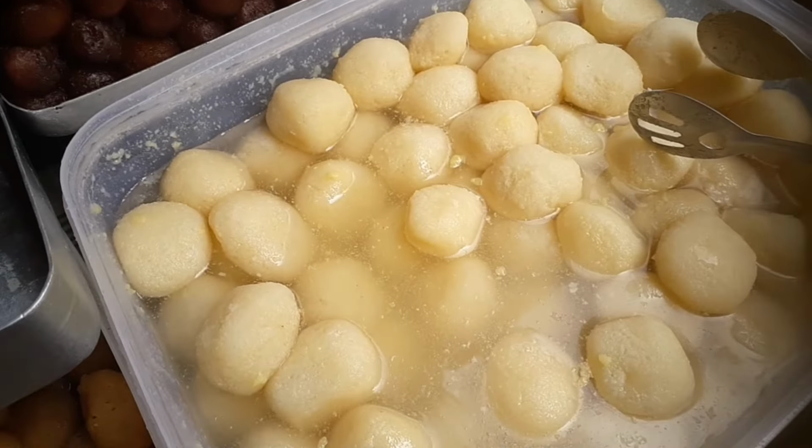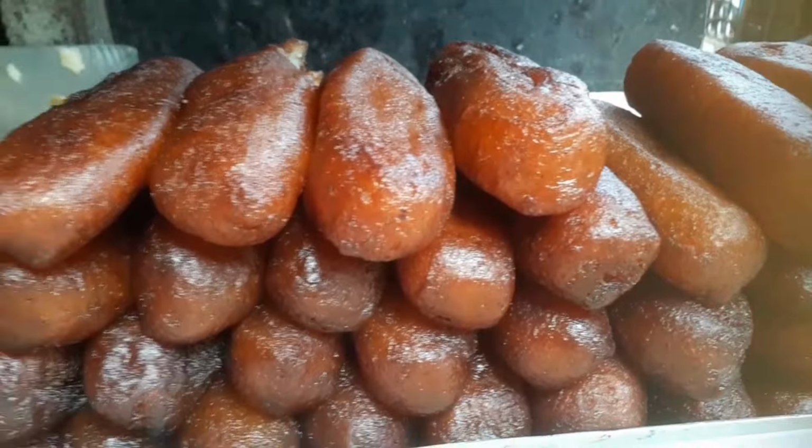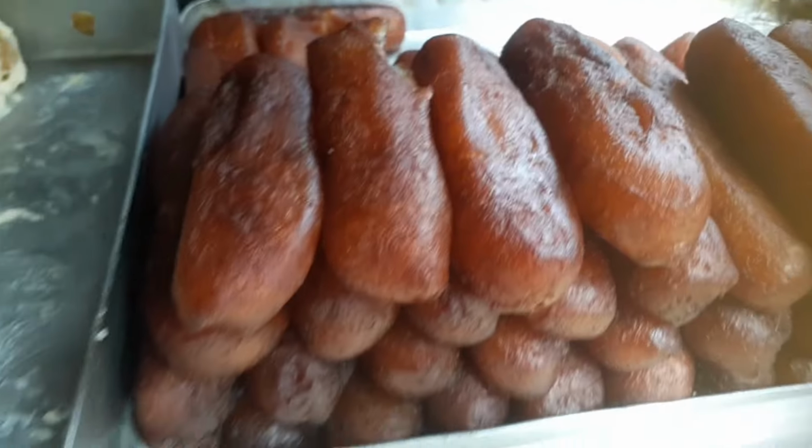Famous of Kolkata, rasgulla. So he gave me a piece to eat. Thank you so much, brother. He's so kind. He just gave me a piece to eat for free. That's crazy. If you tried any of the sweet items, let me know.